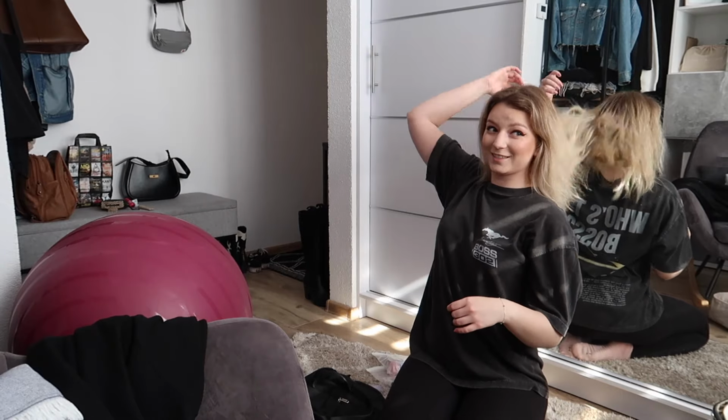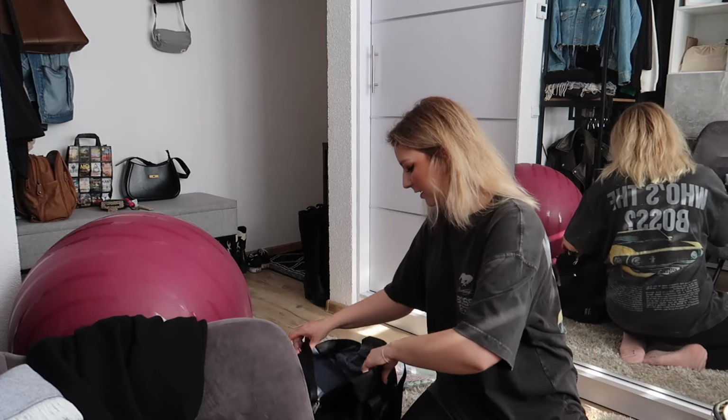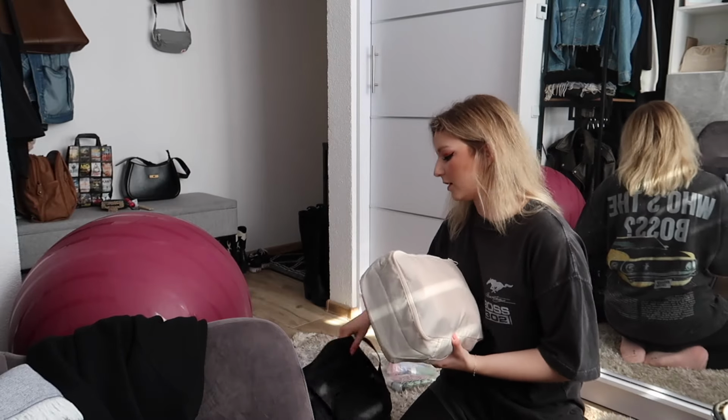So we'll see. I also still have to do my hair. As you can see, it's not done yet. But I took a shower this morning, and I never take showers in the morning, and I was reminded why I never do that. Oh god, this is heavy.